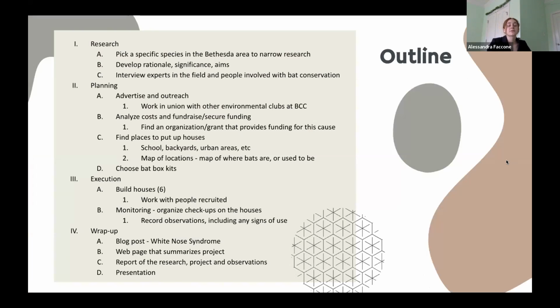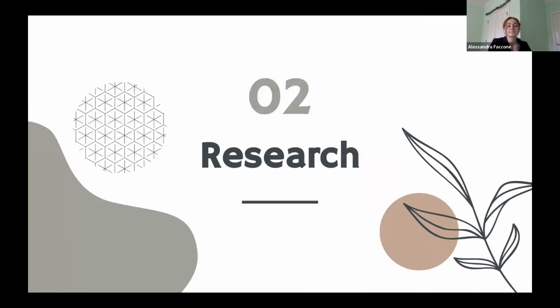And then this is my initial outline. I have a less in-depth version of my timeline, I guess, because it's the same research, planning, execution, then the wrap up. But yeah, this is how I framed my timeline.